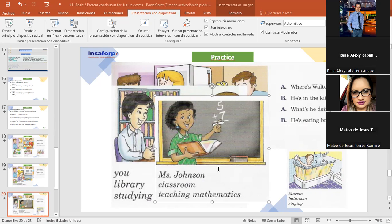But let's practice this. Mateo, can you help me with Miss Johnson? We'll make the question and you give the answer. Excuse me, Mateo. Where is Miss Johnson? He is in the classroom.